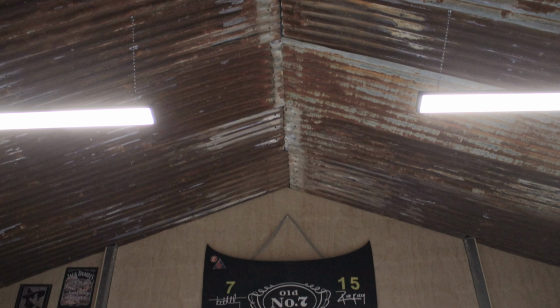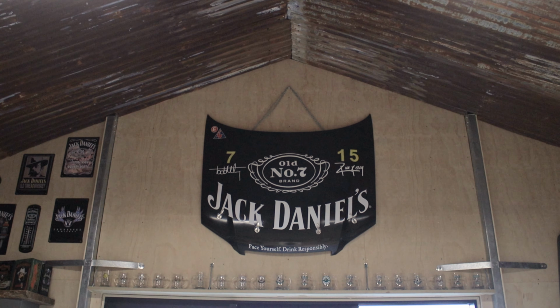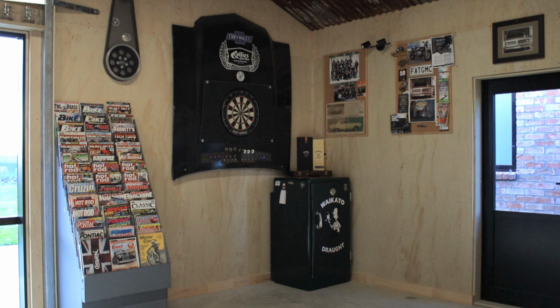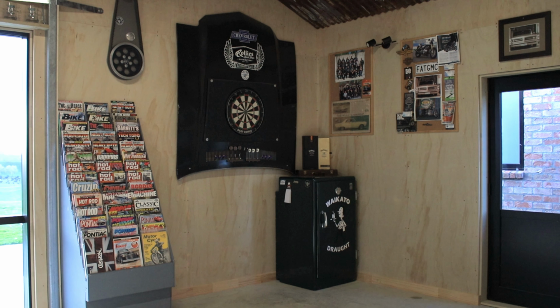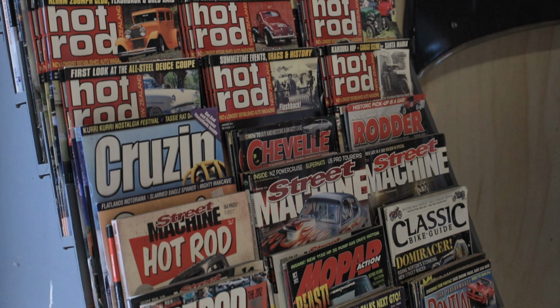Yeah, the client came down, went to Potiki and got a whole house like that came out of an old abandoned cottage from down there, and then lined all the ceilings in there. Dedication to our man, Jack Daniels. Shout out, Jack. Got some quality reading over here as well on the Hot Rod magazines. But then we roll around, and what have we got here?